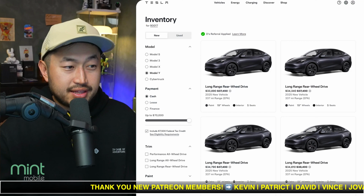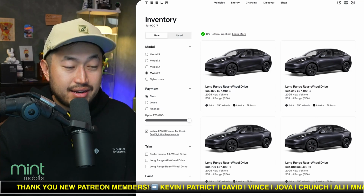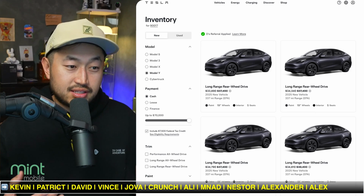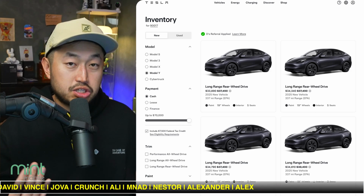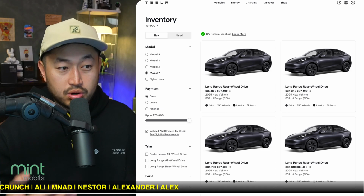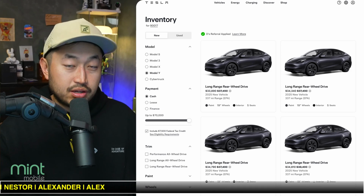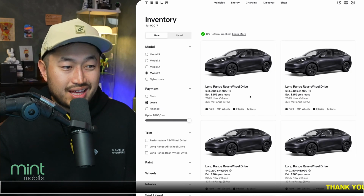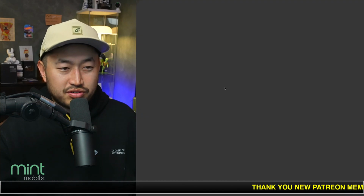Tax incentive isn't on leasing though, sadly. Calvin, actually, it is. When you lease a Tesla vehicle, you do get the $7,500. It's just itemized on the leasing portion of it. Tesla actually gets the $7,500 and then they pass it to you as a purchaser or a leaser. When you get the breakdown, you'll actually see the $7,500 on it. You just don't see it here because I guess it's assumed that it's already in there for some reason.